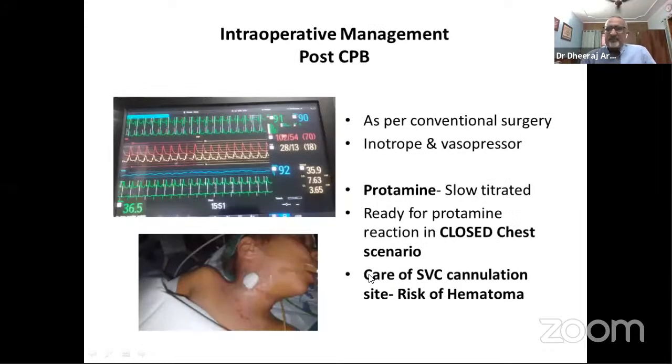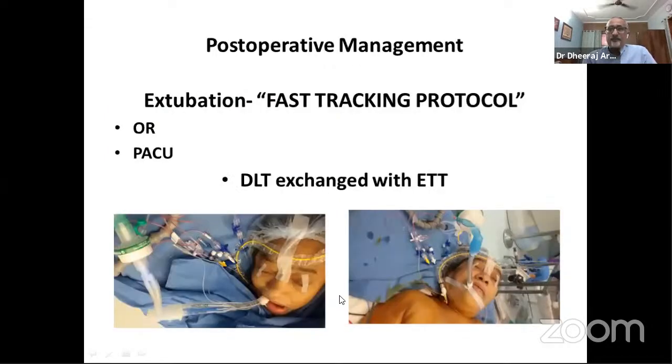Post-CPB management is also important because we are giving protamine in a closed chest scenario. The chest is not completely open, so we have to be ready for a protamine reaction in this scenario. Another important thing is care of the SVC cannula. We have to press the SVC cannulation site for 10 to 15 minutes to achieve adequate hemostasis at this site, because the risk of hematoma is also there.